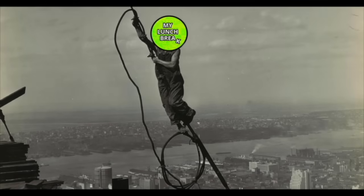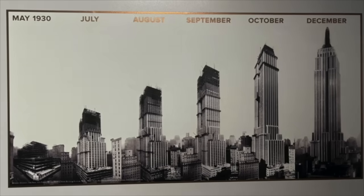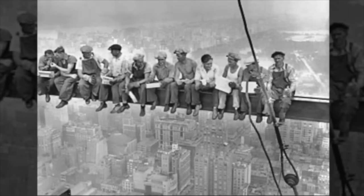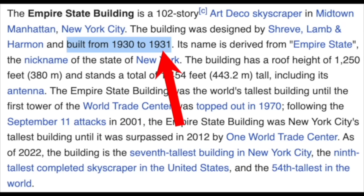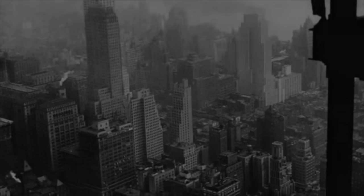And these construction photos are ridiculous, where they are clearly edited. And they even admit that some of these photos were basically to trick the public when they say that this famous photo of the guys sitting on the beam was arranged as a publicity stunt. All a part of a campaign promoting the skyscraper. Now, this is for the Rockefeller Center, but only 1 year after the Empire State Building. So they were in the business of doctoring photos during this time period, manipulating the public.